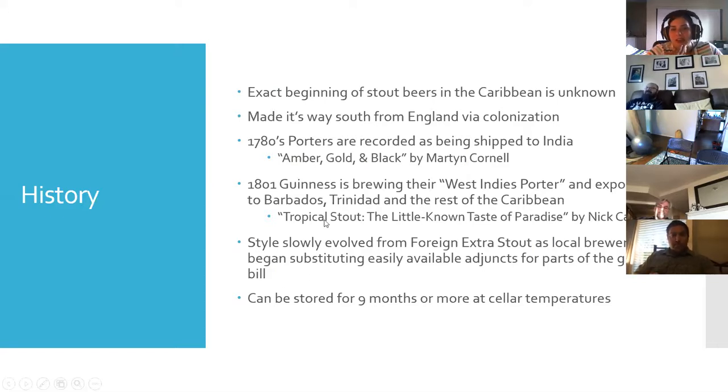Some fun facts: as far back as the 1780s, we have records of porters being shipped to India. In fact, porters were shipped to India just as much as IPAs, so it's not just an IPA game back then. Porters were still really popular for overseas travel. In 1801, we have Guinness on record with their West Indies porter, and they were sending that to Barbados, Trinidad, all those lovely places.